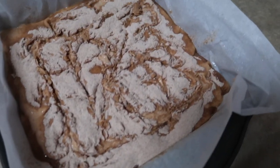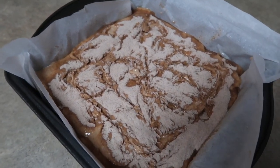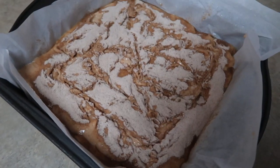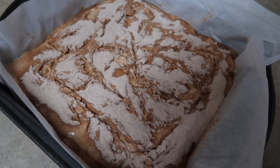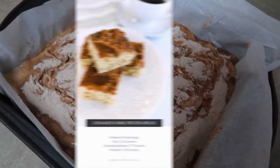All right, and there is this beauty getting ready to go in the oven. The texture is a little bit thicker than the last time I made it, so we will see how this turns out. I have my oven preheated at 350 degrees, and I'm going to throw it in. It says 25 to 28 minutes, but you guys know I like to do it a little less, so we'll check it about 24 minutes.